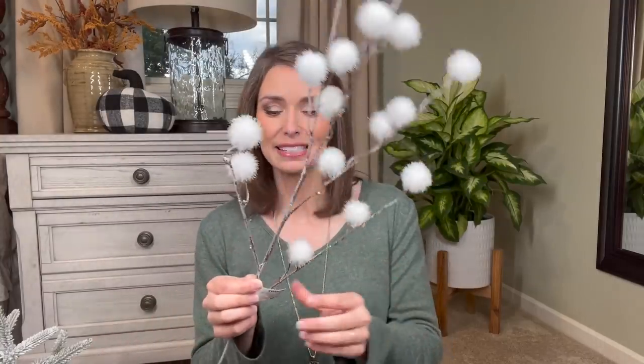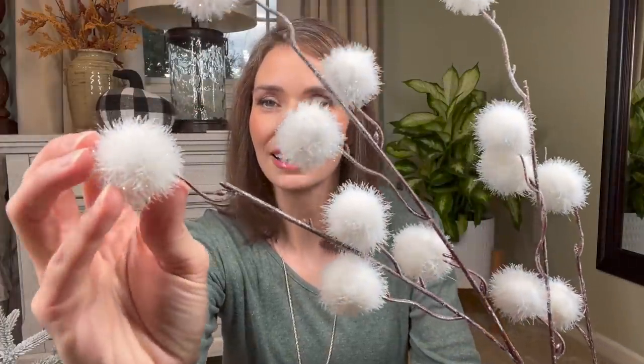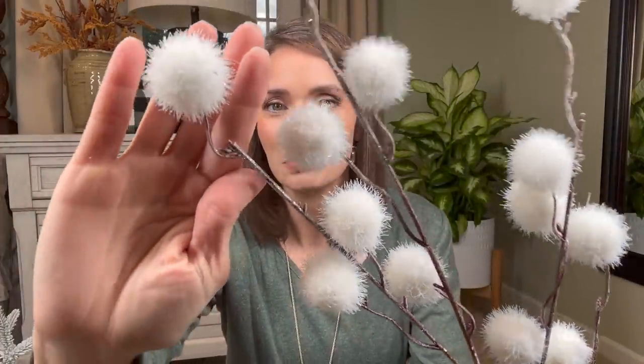Okay, so the next item is kind of still in the florals. And when I saw it, I was like, oh, this is so cute. They remind me of snowballs. It's a pick, but I can see this placed inside the tree, or you could even place it on a mantle. Of course, you could put it in a vase, but they just sparkle and they're really organic and fun looking. But can you see the sparkle? It comes off a little bit, but not too bad.